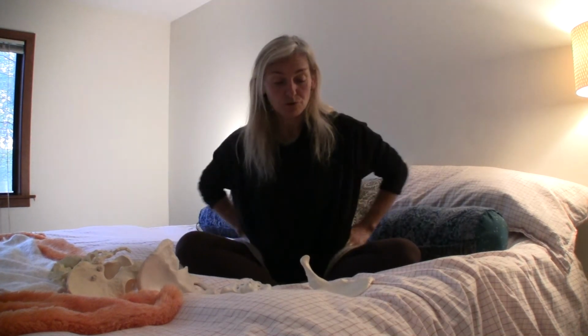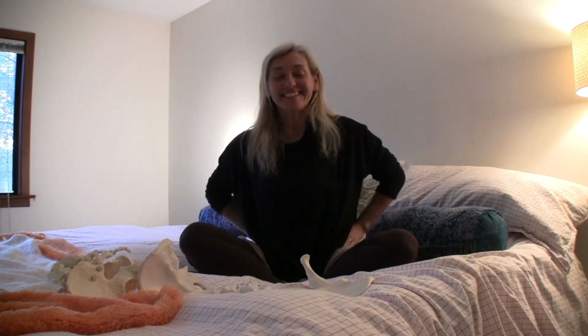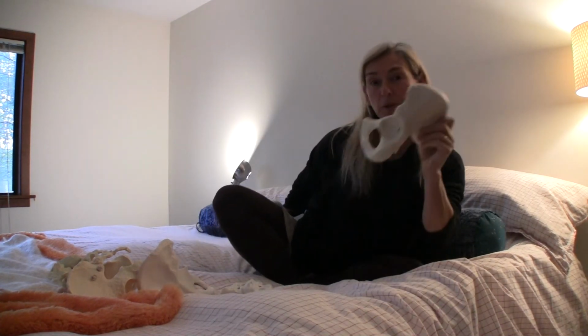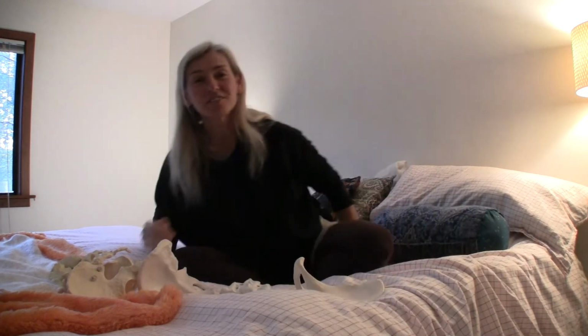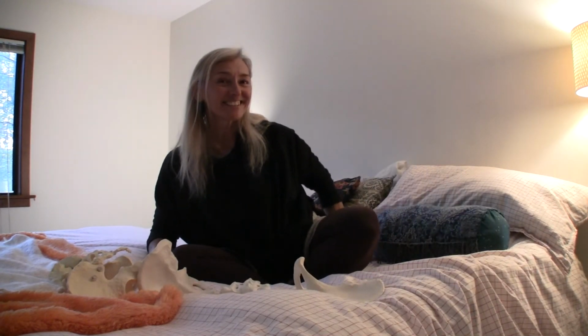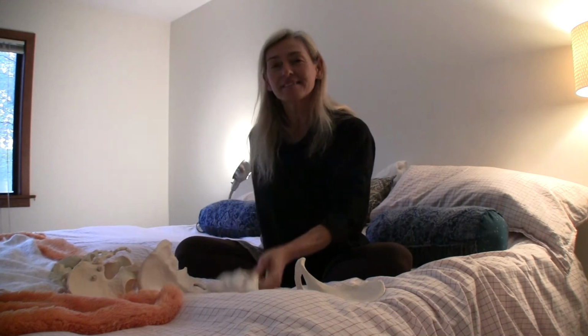So very simple, just rub across the pelvic crests, enjoy a breath or two, and you'll be rubbing some of those muscles at the upper part of the pelvis. And then you can take yourself across to a sit bone, down here, a little rub there, shift and a little rub to the other side. And then you can find your sacrum and your tailbone at the back, rub down there.